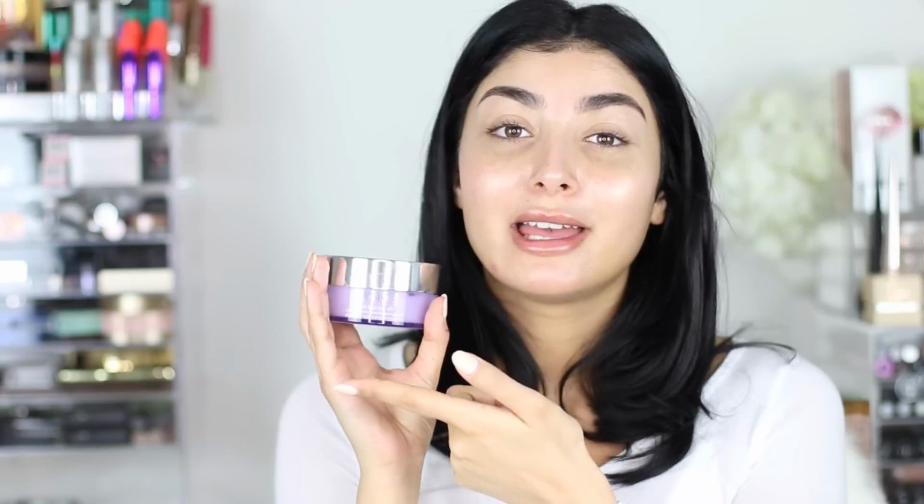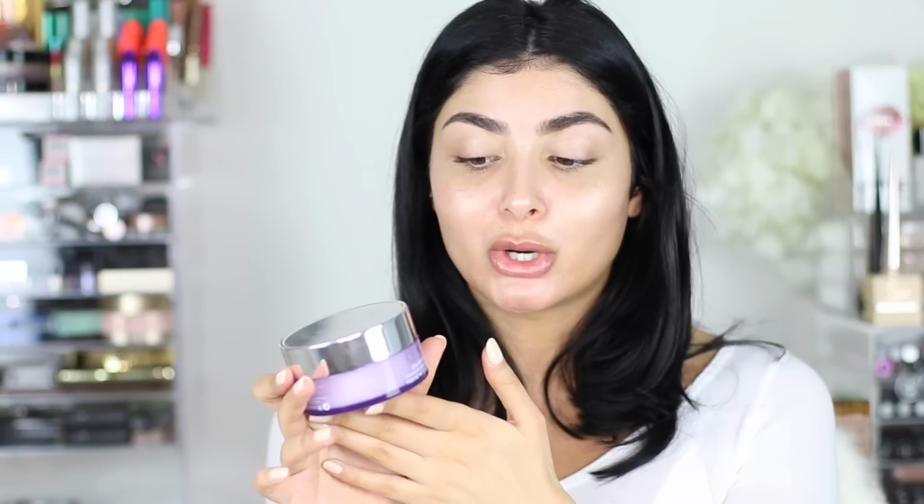I'm gonna move on to cleansing, and this is probably my favorite cleansing product out there, the Clinique Take the Day Off Cleansing Balm. They do a liquid oil version of this, which I don't like as much as this because this is just so easy to use, guys. This is probably my sixth tub.